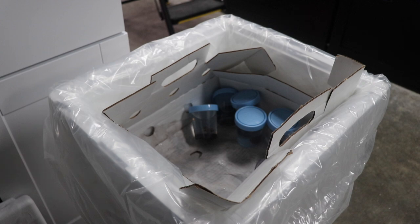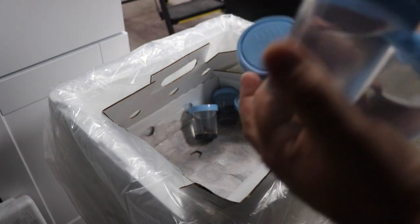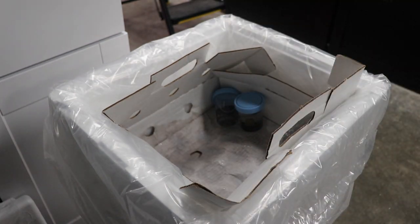A lot of repeats. Try to get through this box a little bit quicker. Luna. Clove. I think I bought cloves. I don't remember doing that though. My memory is not the best.